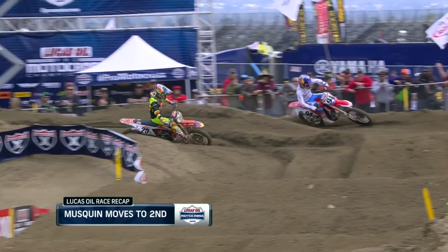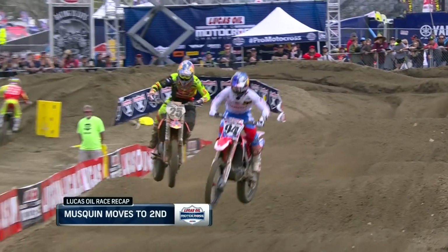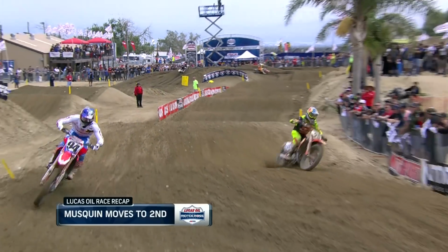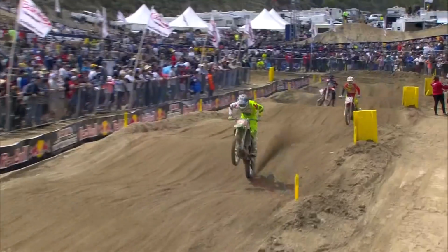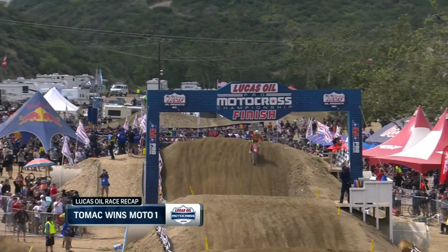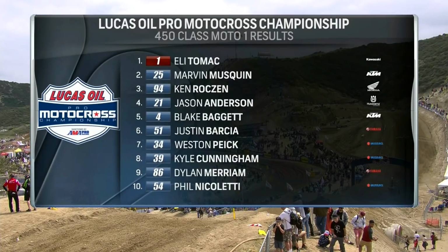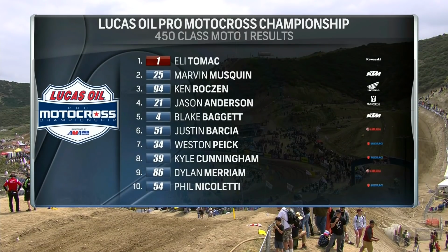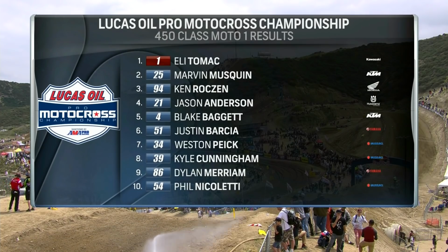Then late in it, Marvin Musquin would catch Roczen. Roczen put up a pretty good fight, but going outside in this corner, it did not work in his favor. We thought Marvin might have to make some contact to complete this pass. He didn't. He had enough ground to lock it down fairly easily, and then Tomac goes on to win the Moto. Anderson 4th, Baggett 5th, Barcia, Pike, Cunningham, Merriam up to 9th, and Filthy Phil Nicoletti is 10th.